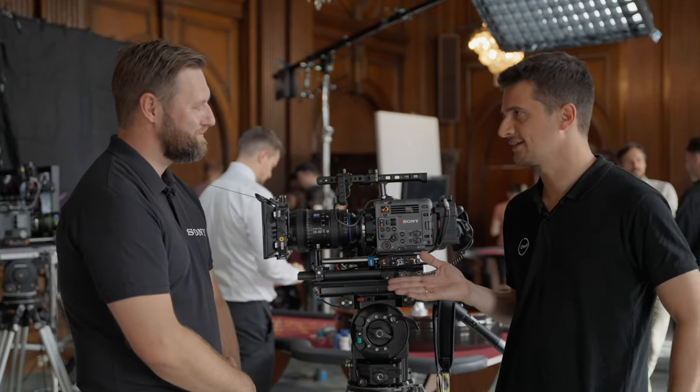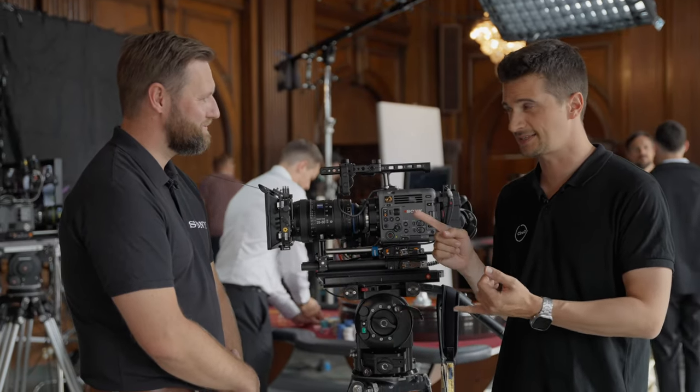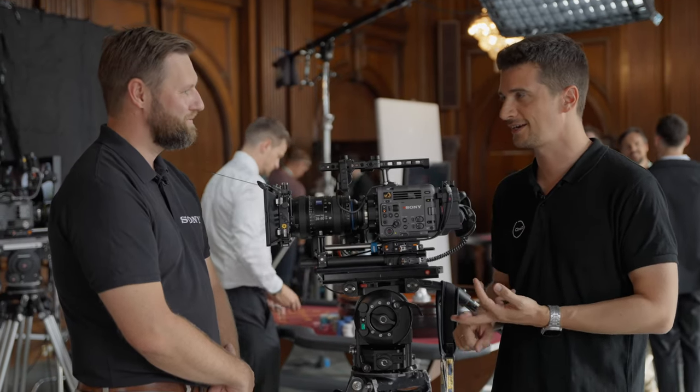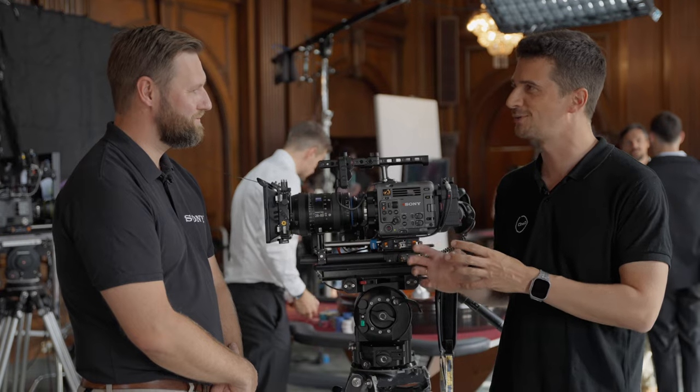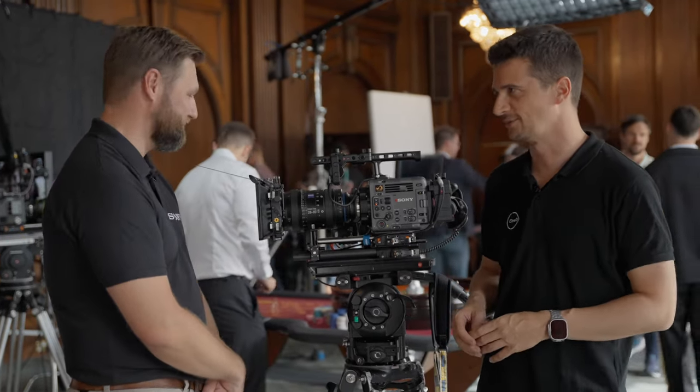And you were talking about the metadata workflow being able to change settings afterwards. So we're talking about settings like ISO? Yes. Settings like white balance? Yes. So the kind of thing that people have been used to from another manufacturer's camera workflow for a long time, right? Yes. Okay. Very cool.